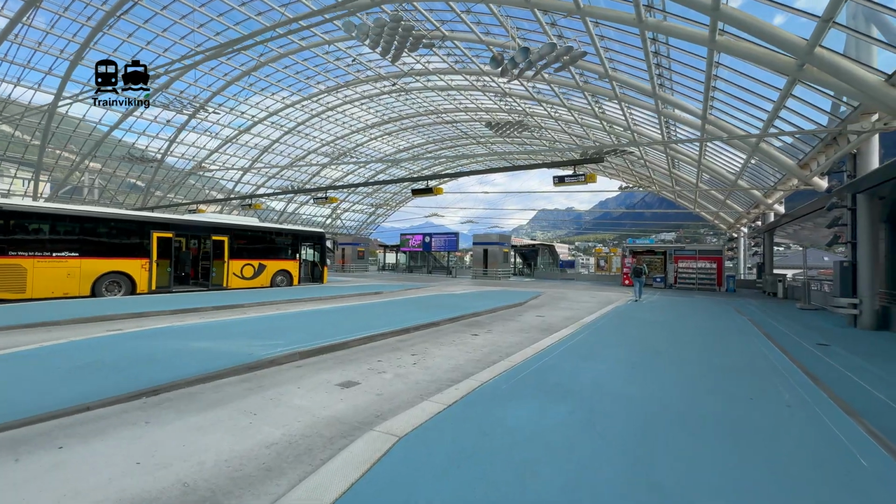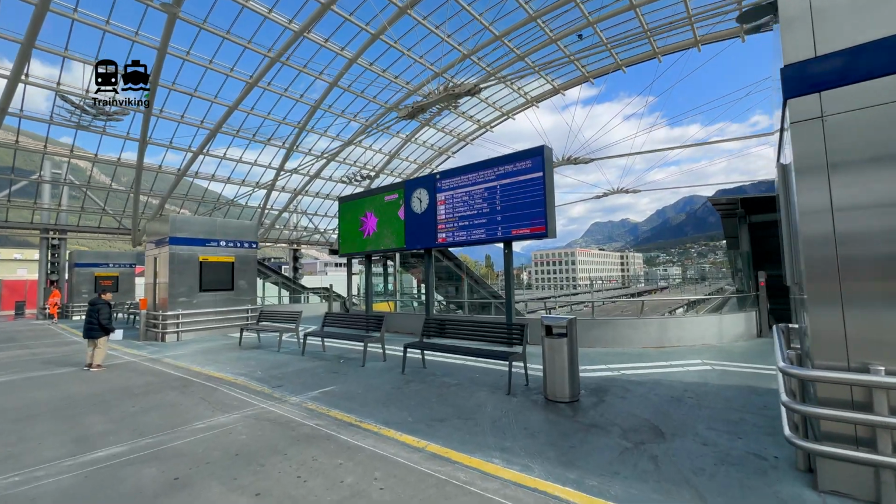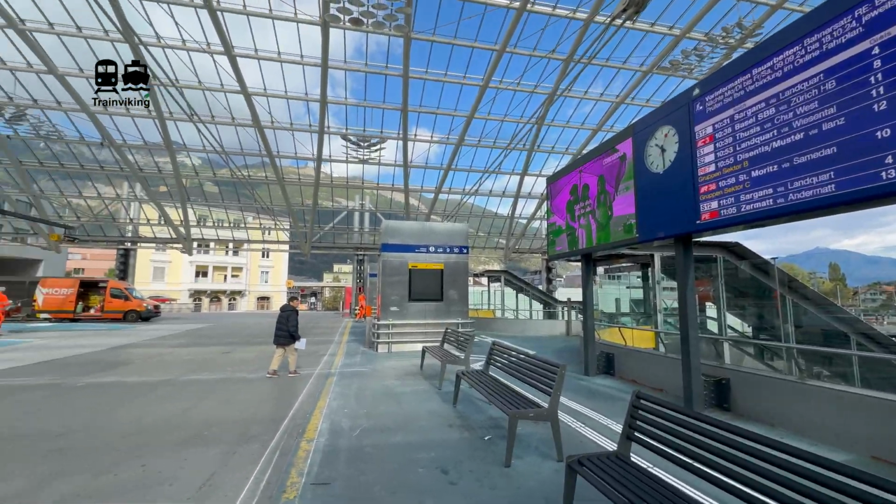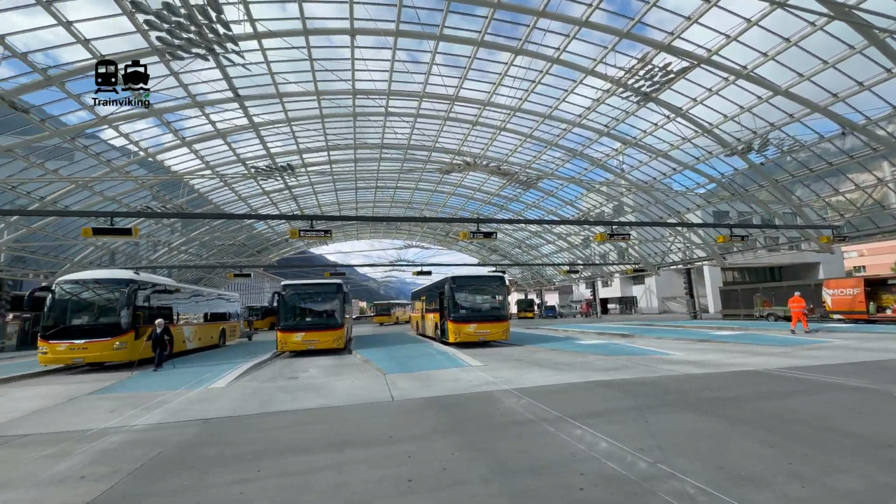This bus stop is located right above the railroad tracks. You find direct access to all tracks, which is ideal to change trains or to change from a bus to a train.